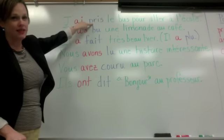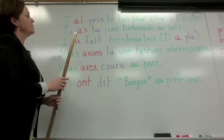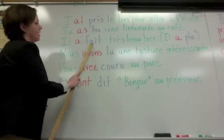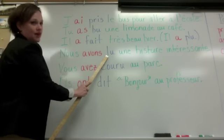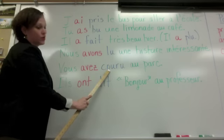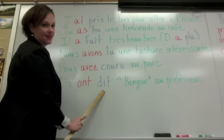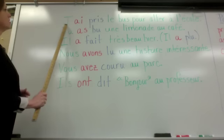Past participle pris, so the infinitive is prendre. Past participle bu, the infinitive boire. Fait, faire, lu, lire. Couru, courir. Dit, dire. Right? So, a few examples.